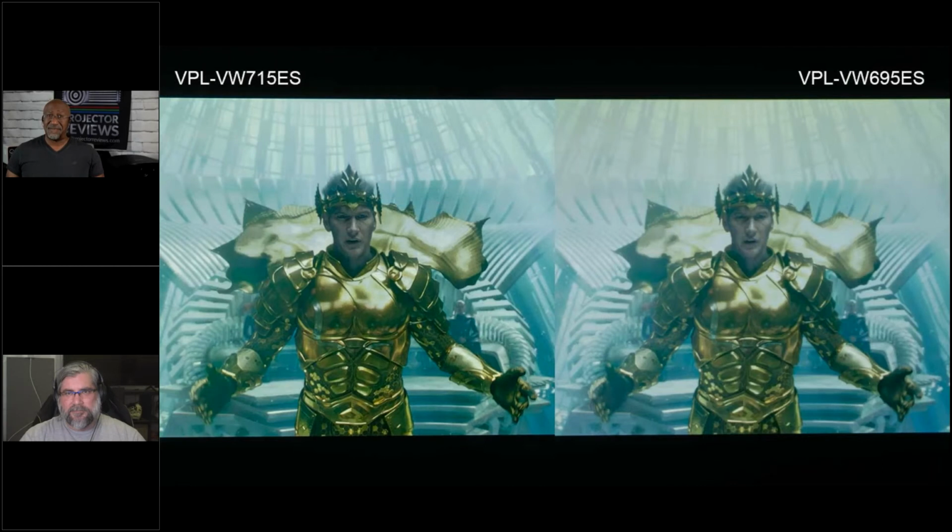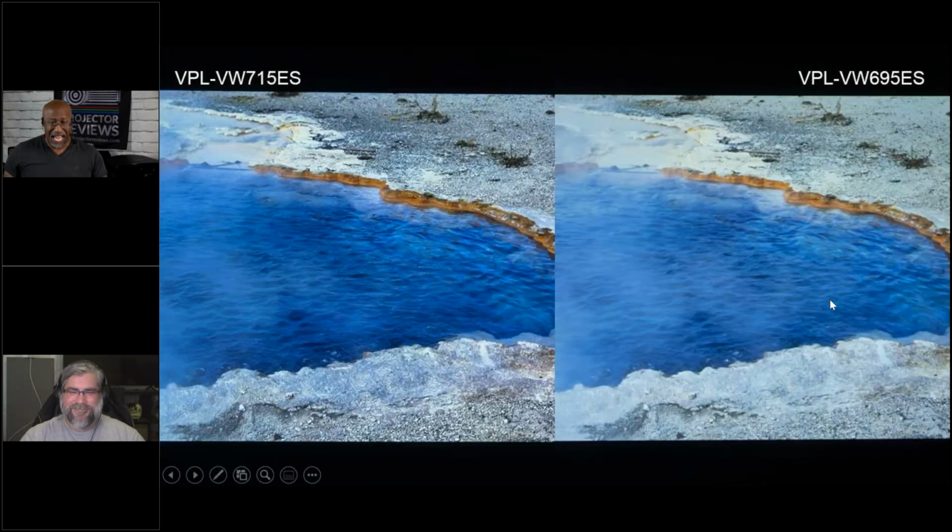And another way that we can show that is if you look at the 695, I had the ability to take the 695 and the 715 and shoot them on the exact same screen side by side. And you can see, even in this video right now, the difference in this photography. And I want to stress that I shot these on the same screen, both projectors projecting on the same screen at the same time, and they have not been adjusted. So you can see that there is a noticeable improvement just from adding a much better processor.